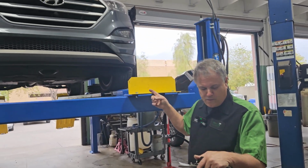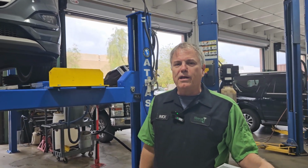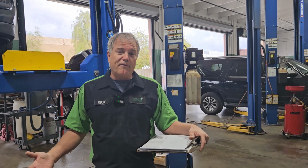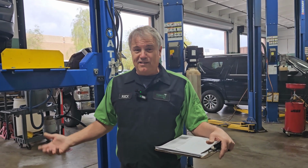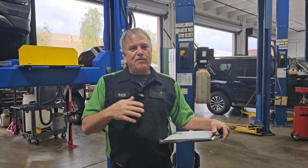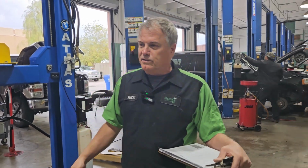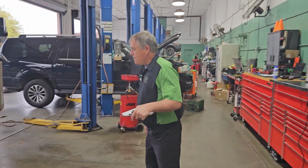This is a 2017 Hyundai Tucson, and it has a check engine light, which is some camshaft timing codes. It also has an oil light on, and it's because the oil is too low. This is a perfect example of why we recommend a little bit more frequent oil changes than perhaps what the manufacturer recommends, because we don't want to run the cars out of oil and cause problems.